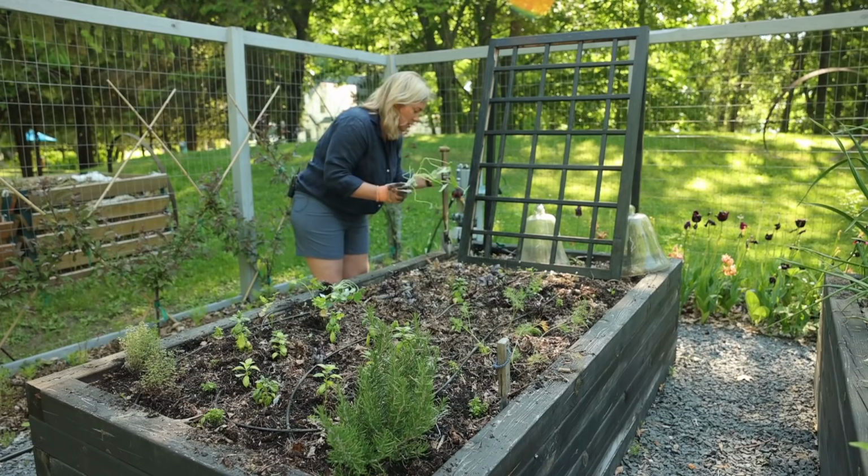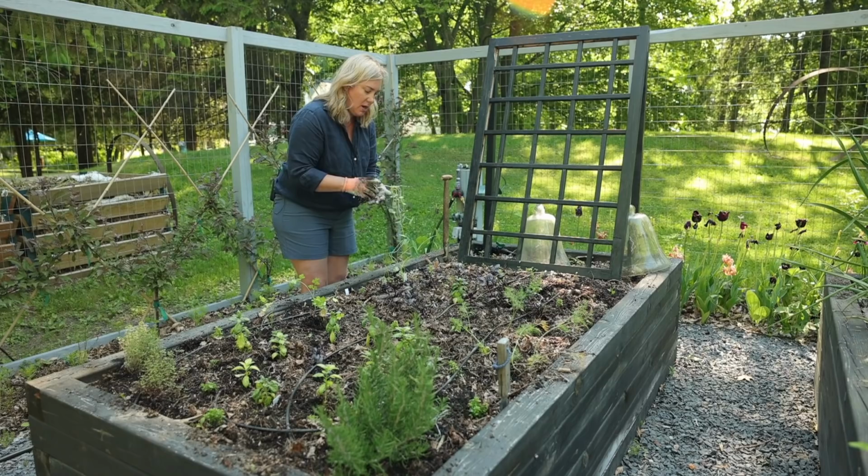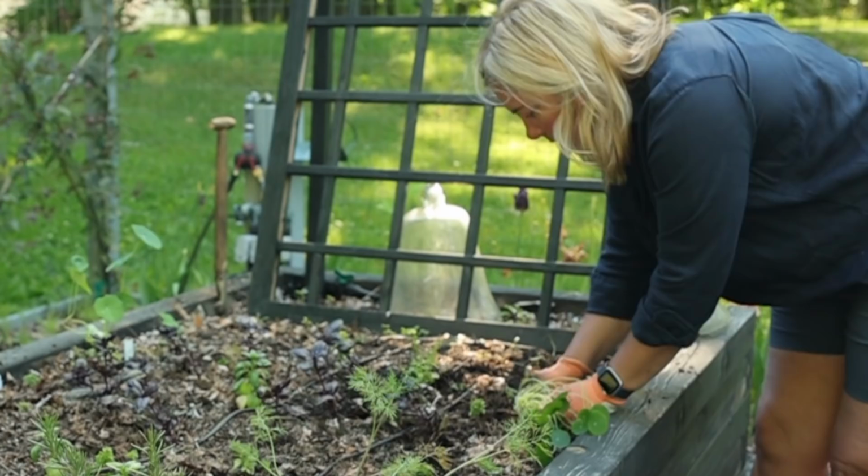Now, of course, I love nasturtiums. They're one of my very favorite plants, and they're edible, of course. All parts of them are edible, but they're also super beneficial in your garden, because they can act as a trap crop. They can also attract good bugs, so they're great to have.